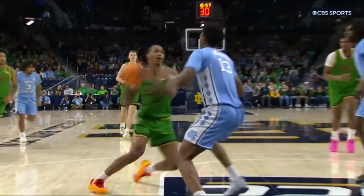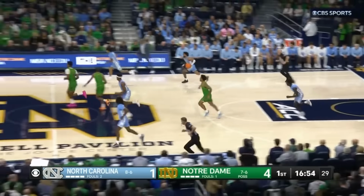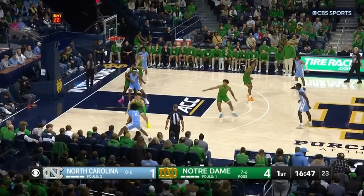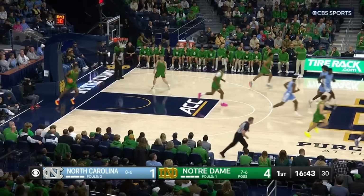Ian Jackson, the freshman, had it, and then he didn't. Then the step through leaves that free throw a tad short, but he's made tremendous progress from last year. Foul to Jackson, his first. Step back Jackson for 3. This guy's got a game.